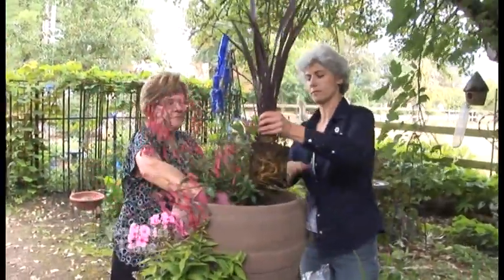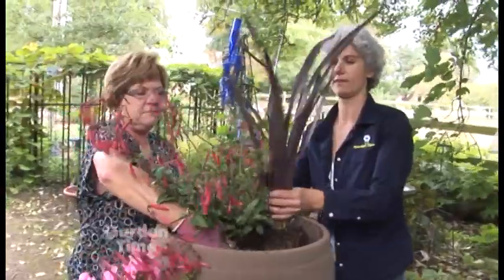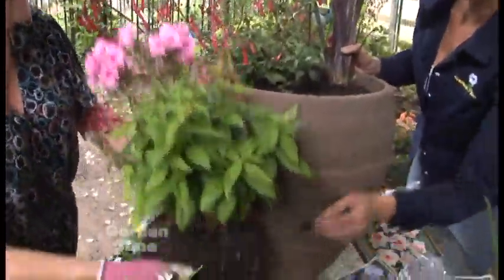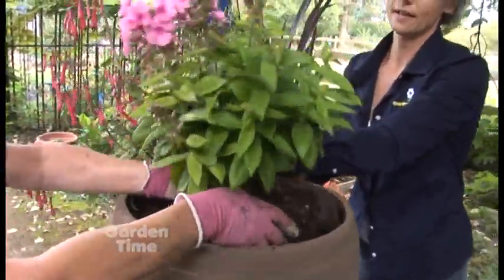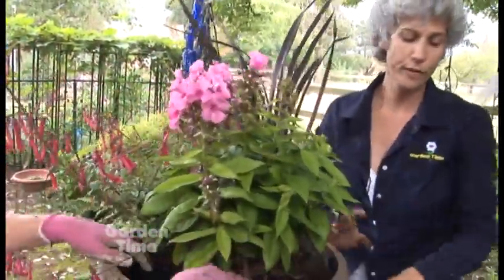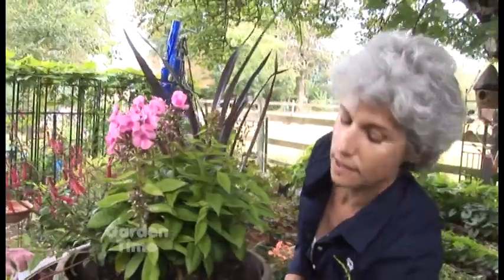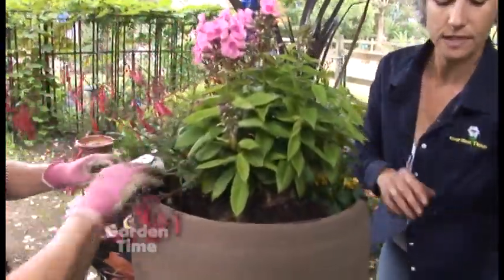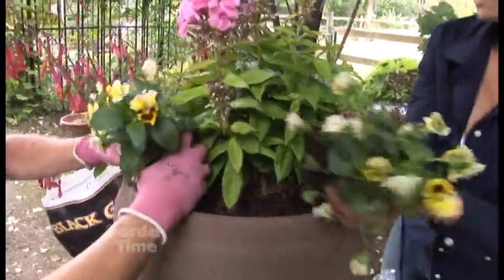And now here we have some just fall color for this container. I have a New Zealand flax and a Cape fuchsia. What else do you have there? Isn't this gorgeous? Look at that. That'll finish out that pot. And you know, if we have some just mild weather, these will really just keep nice through the end of the fall. And I love that you have some really fancy violas here just to kind of finish it off.